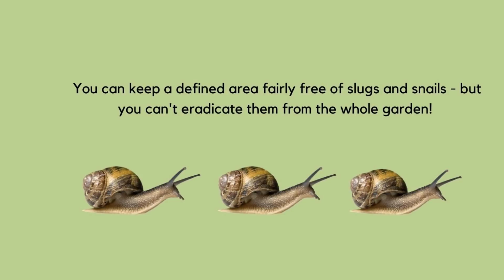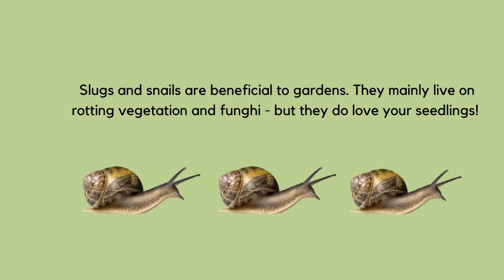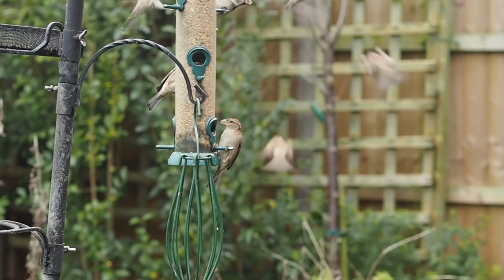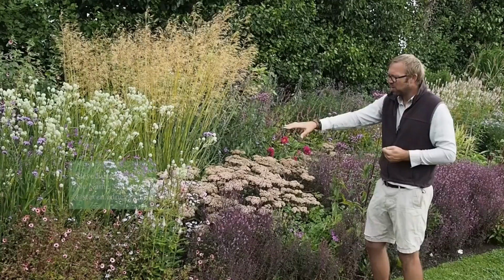Slugs and snails actually keep your garden clean. They live off rotting vegetation and fungi, and without them your garden would be a lot messier. And they also provide ideal food for birds and other wildlife. But you don't want them nibbling your seedlings or your dahlias or your lettuce.